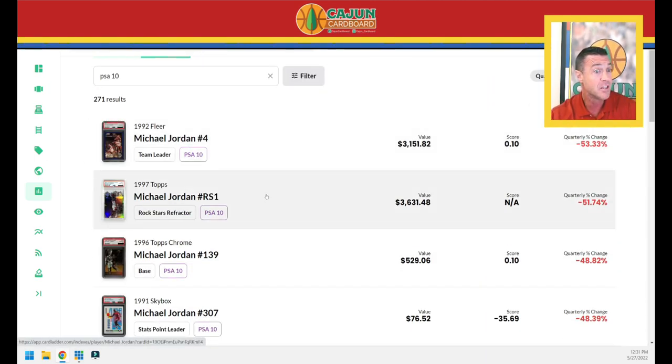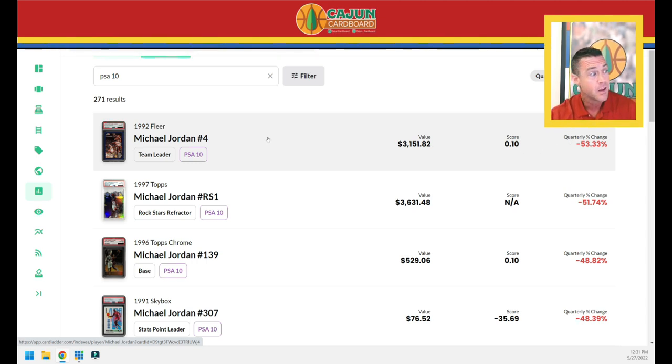Like I said, I have these two already, so while they are an attractive buy, and I like to buy cards that have just run down, especially for Michael Jordan, because I don't think there's any such thing as a Michael Jordan PSA 10 insert card that's going to run down for very long, right? Once it goes down, people like me have the exact same idea. I'm not showing you anything that's super novel.